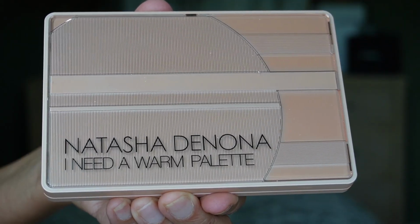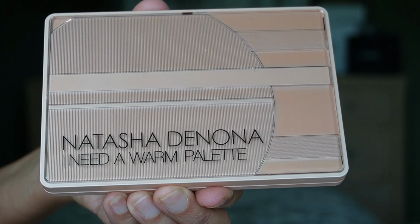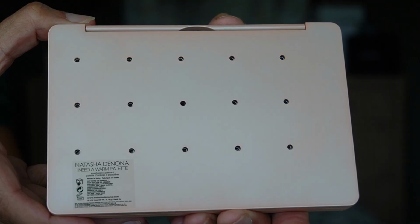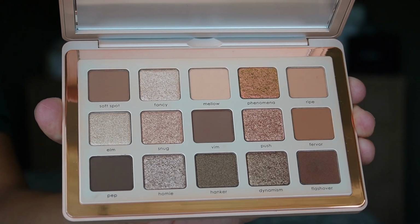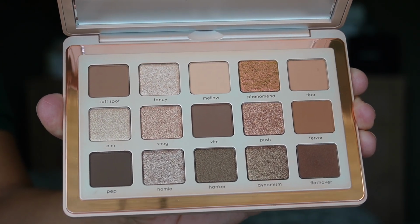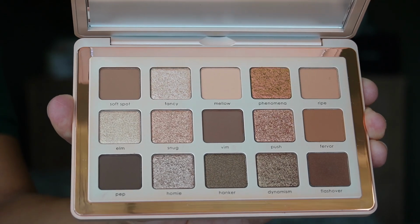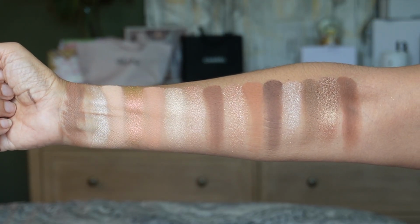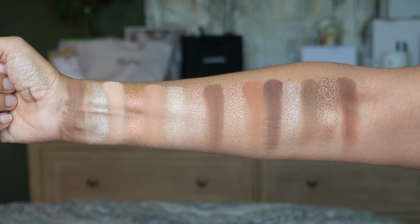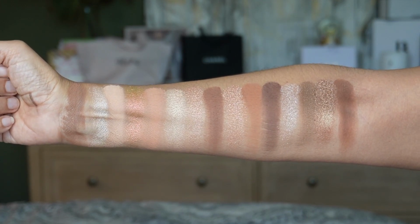So Natasha transformed her viral sellout sensation, the I Need a Nude eyeshadow palette, into the ultimate warm version. This palette features two brand new formulas, the Slip Cream Matte and a Metal Gloss, with a blend of metallic champagnes, rich caramels, shimmering rosy coppers, essential browns, and a fun color-shifting trichrome. This versatile palette is perfect for all skin tones. This palette is available now on Natasha Denona's website, Sephora, Beautylish, wherever Natasha Denona is sold.